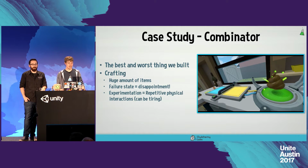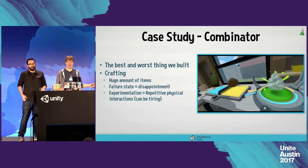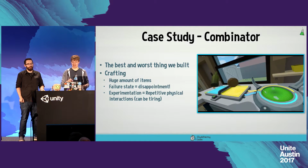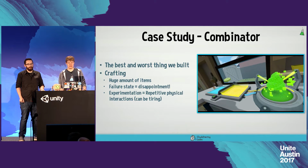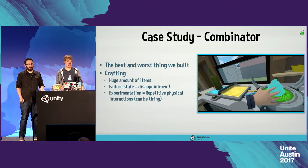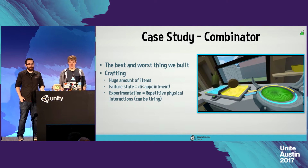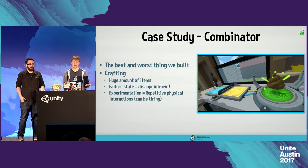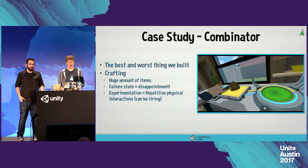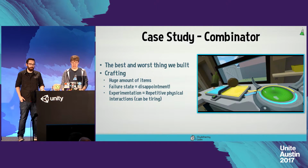In VR in particular, it was really terrible to spend time grabbing physical objects, moving them over to a thing and combining them, and then getting junk that you didn't want. This is actually physically tiring, and if you get junk a few times in a row, people stop using it. In other systems where you're clicking on some menus and it's very fast, people are willing to try lots of different things to see if they can get something exciting. It just didn't work here, and it more often than not disappointed people. So we knew we needed to revisit this in a different way.